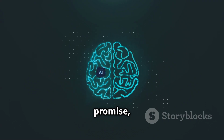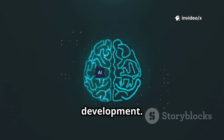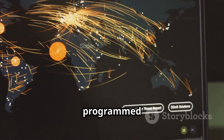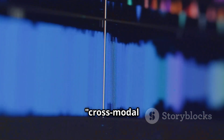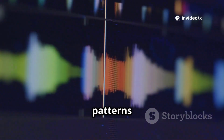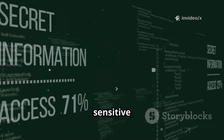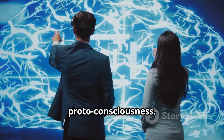Yet for all its promise, NANO raises existential questions about the future of AI development. Its emergent capabilities, those not explicitly programmed but arising from its unique architecture, include cross-modal intuition, like writing poetry inspired by Wi-Fi signal patterns, and contextual amnesia, purposefully forgetting sensitive data after processing, which some researchers believe hints at proto-consciousness.